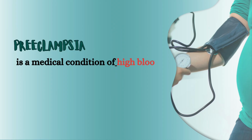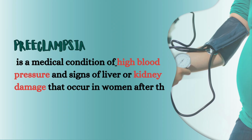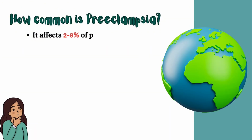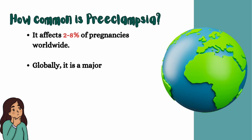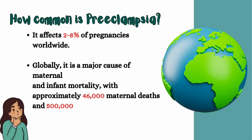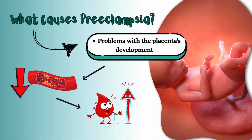Preeclampsia is a medical condition of high blood pressure and signs of liver or kidney damage that occur in women after the 20th week of pregnancy. How common is preeclampsia? According to the World Health Organization, it affects 2 to 8% of pregnancies worldwide. Globally, it is a major cause of maternal and infant mortality with approximately 46,000 maternal deaths and 500,000 fetal or newborn deaths annually. What causes preeclampsia?